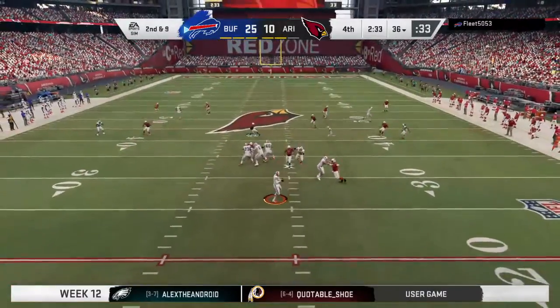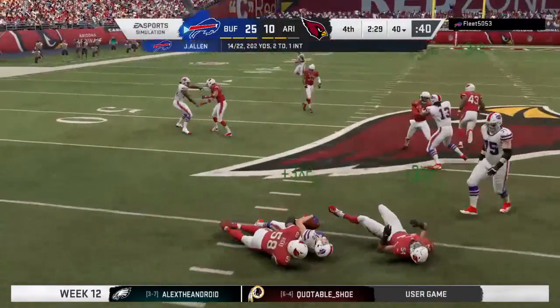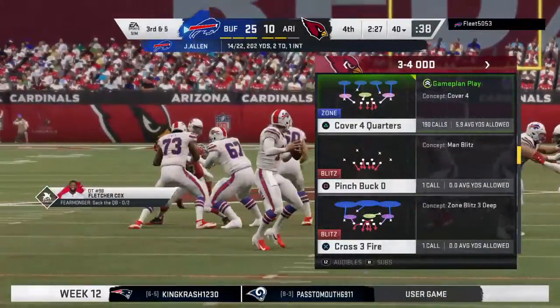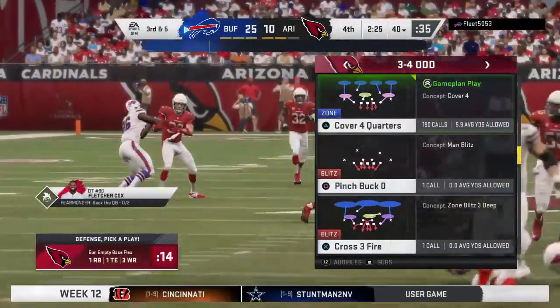So the shotgun snap to Allen. And this one caught by Beasley. And he'll bring it up here to right at the 40-yard line. 4 yards on the completion, and it sets up a 3rd down.